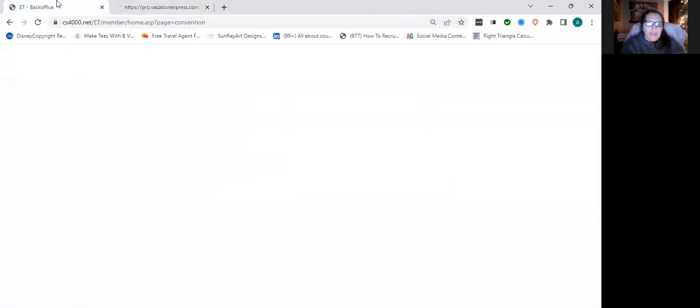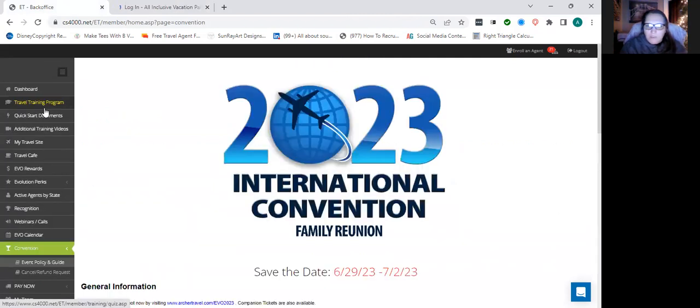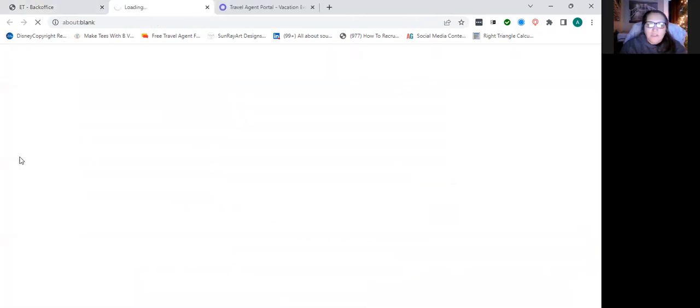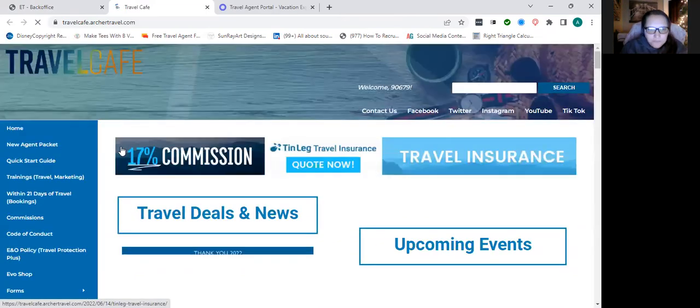Now, for those of you that are kind of new, usually when I'm doing a mock booking, I show you how to register, but we're going to go through a couple different ones. So I'm going to show you in general how to register for a new vendor. So you're going to go to your back office. From your back office in the menu, you're going to click on Travel Cafe. Travel Cafe is everything that's maintained by Archer Travel, our host agency. So everything travel related is going to be the Travel Cafe. And this is what's going to show you how to register for the preferred vendors.